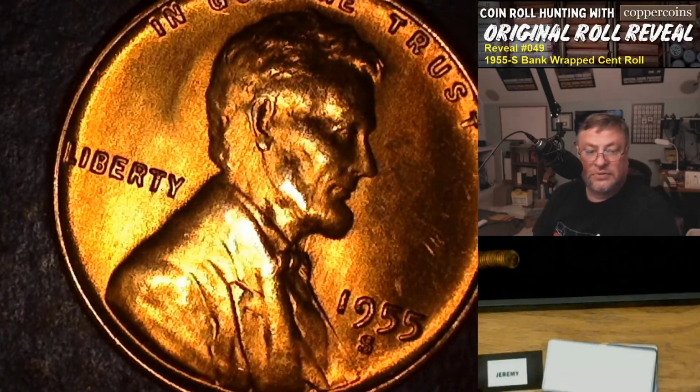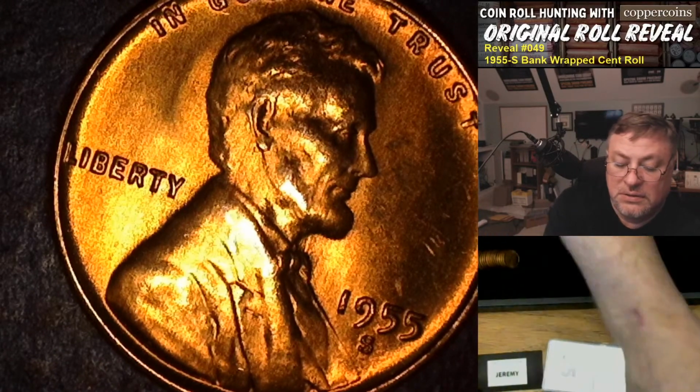Did you get a coin in the roll? Coin Dragon? That is a very nice one. So Jeremy's got himself an RPM number 2. This is coin number 25. We are halfway through the roll at this point.